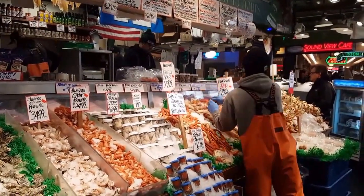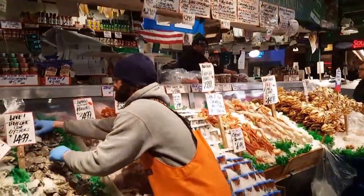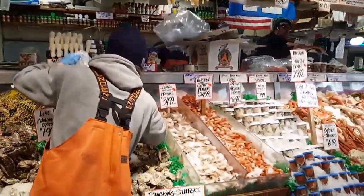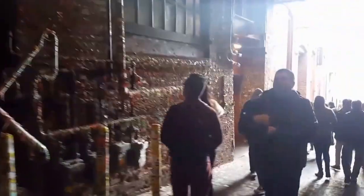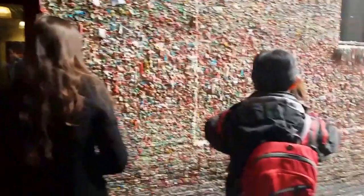Just waiting for them to throw a fish again, like they usually do here in Seattle. What's up? It's going well, man. These guys are crazy. Go to the gum wall right now. See you guys there. Here is the gum wall right here, guys. This wall is filled with gum. The gum wall. Man, filled with gum. This place is dope.